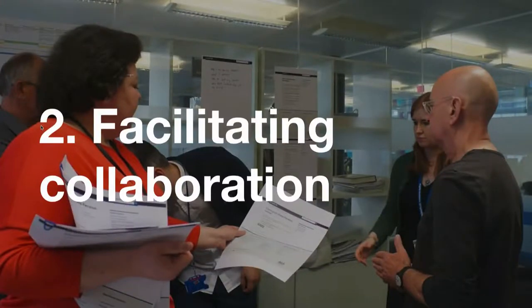So the second core skill of a service designer is facilitating collaboration. That's a bit of a tongue twister. There's a lot of L's. But this is about understanding who's involved in delivering a service and creating an environment where those people can design that service together. So we frame problems and we get the right people in a room and we give them the tools to think about how we could approach things differently.